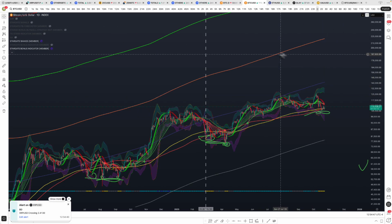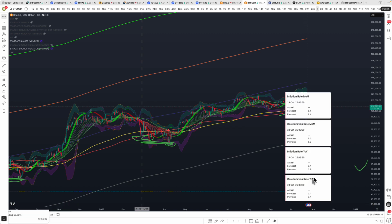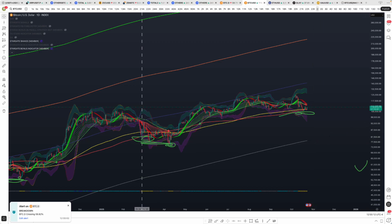So far, so good in the immediate short term as far as Bitcoin goes. Tomorrow we have, I believe, CPI. So let's see here. Inflation data coming out on Friday. That's definitely going to move the market. So that's tomorrow. And then actually next week on Wednesday, we have an FOMC meeting, where the probability of a rate cut is very likely.